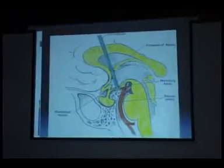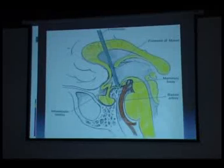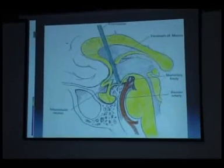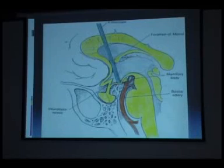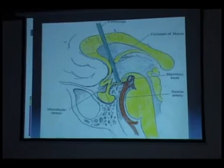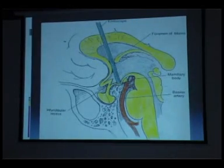The aim is to pass an endoscope through the opening, reach the lateral ventricles and the foramen of Monro, reach the floor of the third ventricle, and create an opening just in front of the mammillary bodies and behind the infundibular recess. The important structure beneath is the basilar artery, which we have to take care not to puncture.